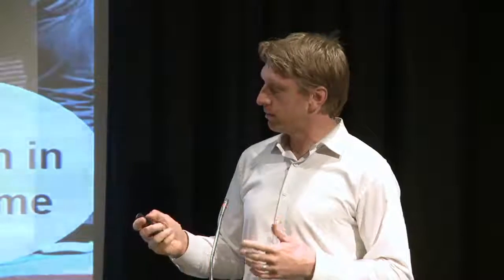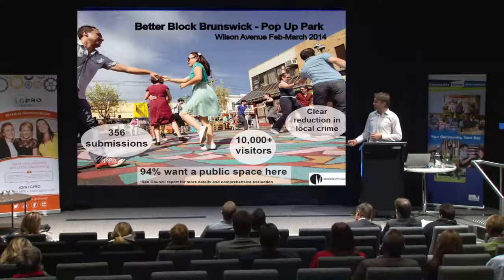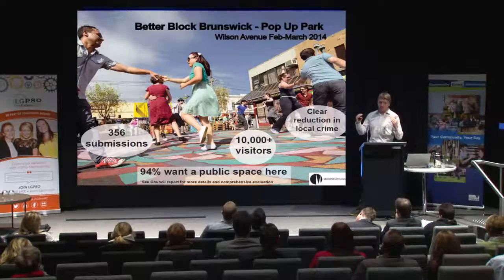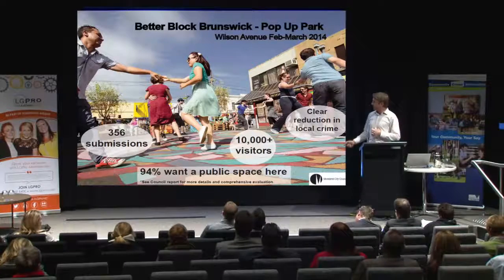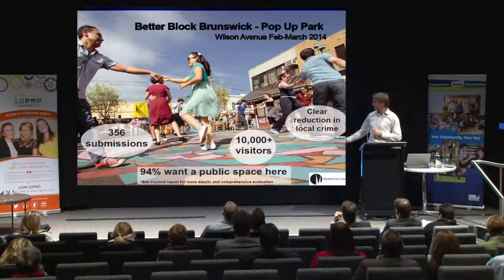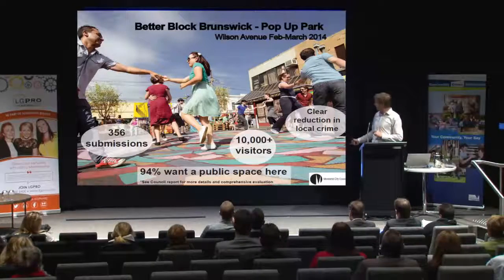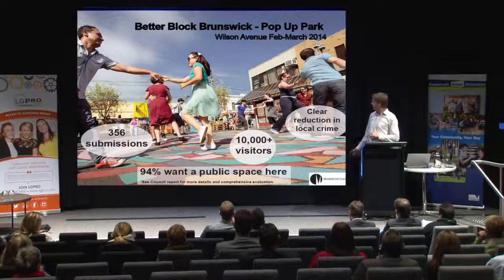With standard road closure stuff, if it wasn't controversial, you get maybe 5 people that would write in and make a submission. We had 356, mostly online, because we set up an online survey and made it easy for people to do it. We measured ourselves on these 4 things: how many submissions we got, how many visitors, which is an estimate, and what was the effect on crime. Inspector Dean McGowan wrote a letter, he looked at the stats, and he said, I can't give you the exact stats, but I can tell you there was a clear reduction in local crime. And 94% of people said they wanted a public space here.